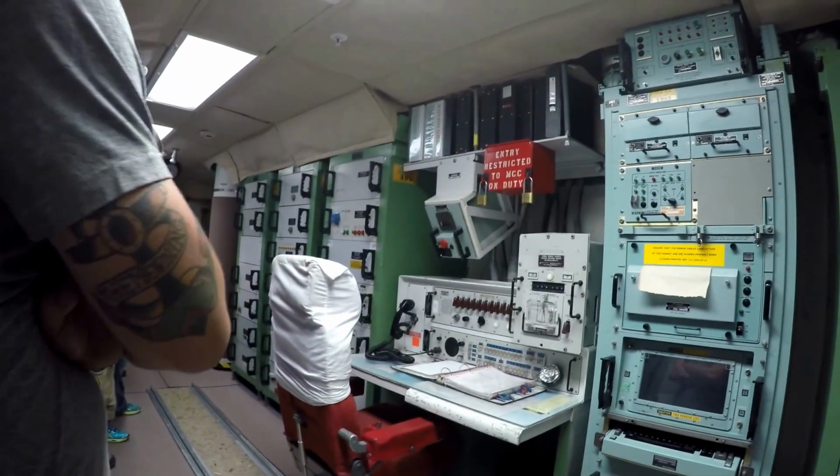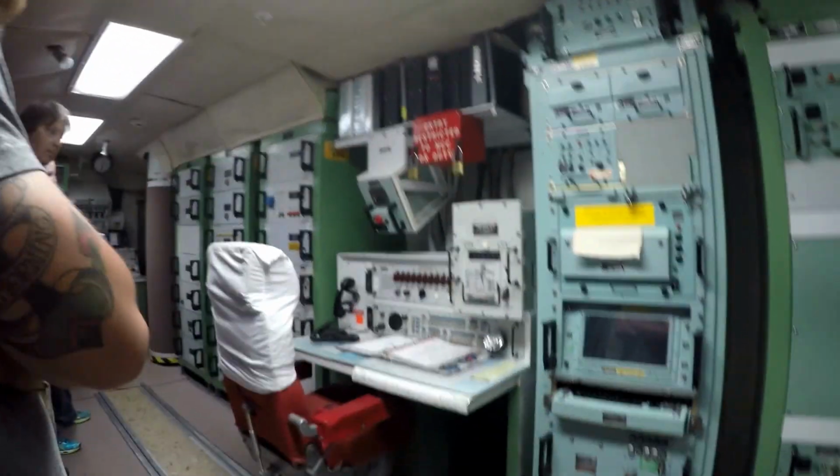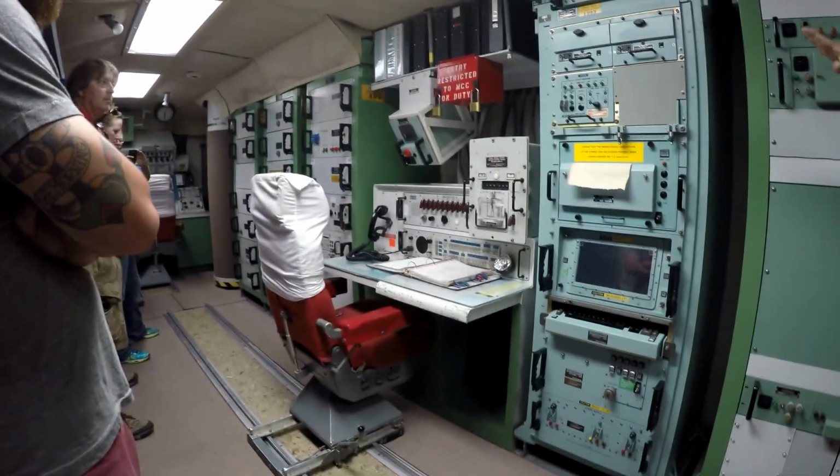Okay. So the deputy commander sat right here. The commander sat down in the end. And notice the deputy commander had a lot of stuff to cover. Well, he did. The commander had a mirror to make sure that the deputy commander was doing their job and or needed a shave or haircut. Just saying. So this is their communication system.